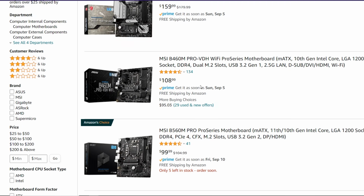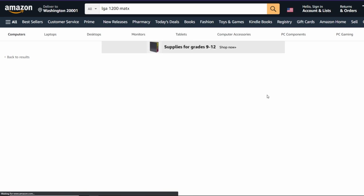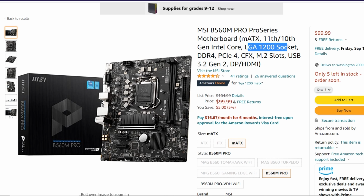Right here, I have the MATX boards, and a lot of them are available, under 120 bucks, right? You can use these motherboards for mining, and these are the Intel ones, which is totally fine. The LGA 1200 socket processors are generally pretty cheap, okay?